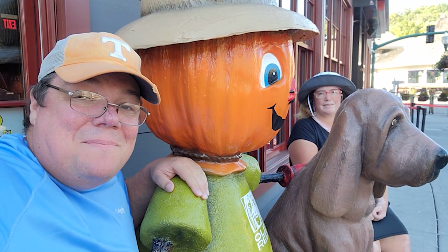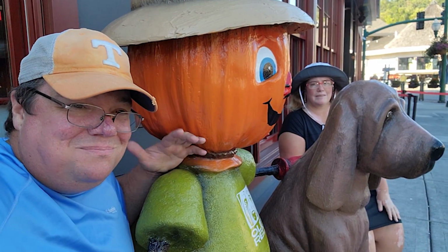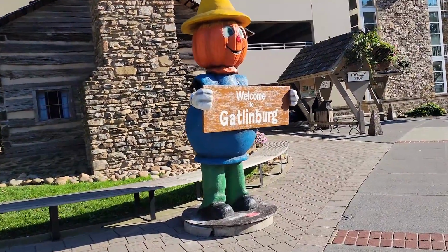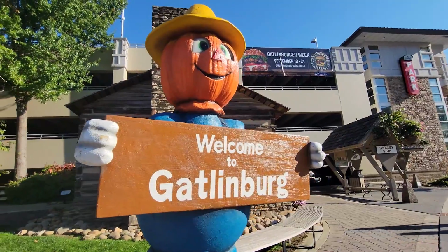Nothing like being in Gatlinburg, relaxing, taking in all the sights and sounds. Of course, hanging out with Old Red and one of the pumpkin people. This pumpkin person is welcoming you to Gatlinburg. That is a very nice welcome.